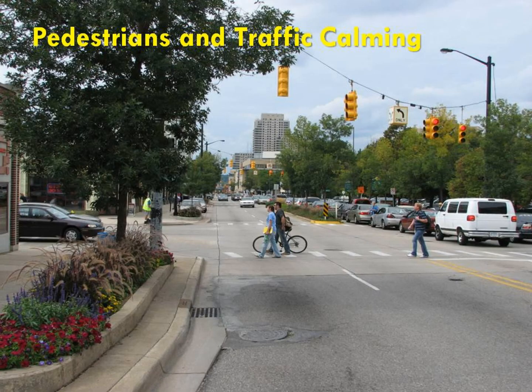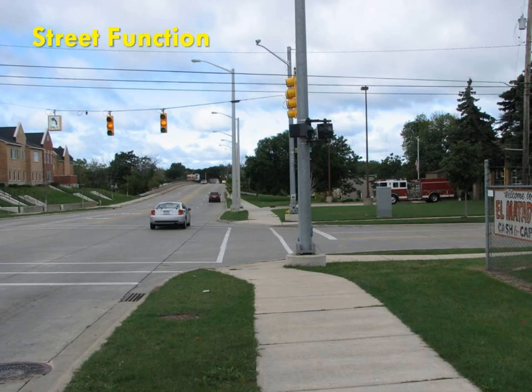Pedestrians and traffic calming. How do you narrow up and create some pinch points where you're automatically creating gateways into neighborhood business districts, you're shortening the travel distance for people to cross the street, and you're calming the traffic at the same time? What's the function of the street? This is going onto a highway on-ramp. You've got a fire station right there. What's the role of the street? You're not on a residential street where you might be able to do some different modifications, versus some other primary streets where there's limited things that you can do.